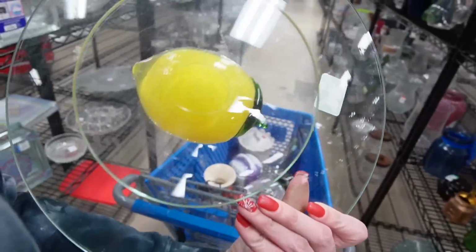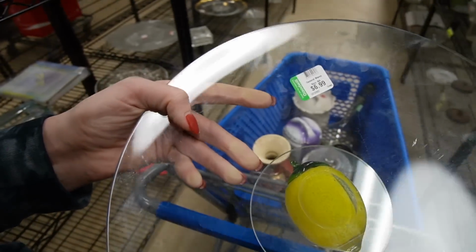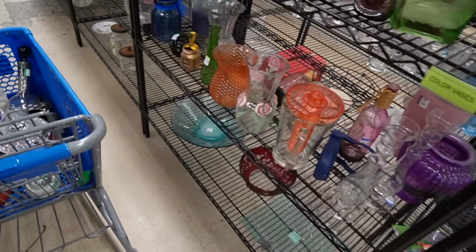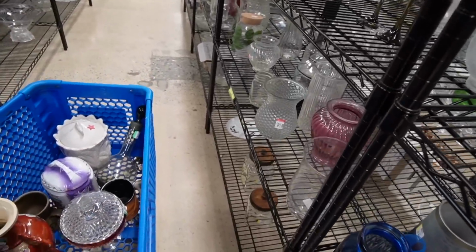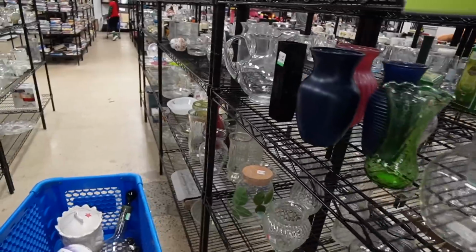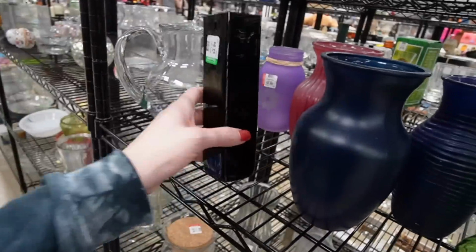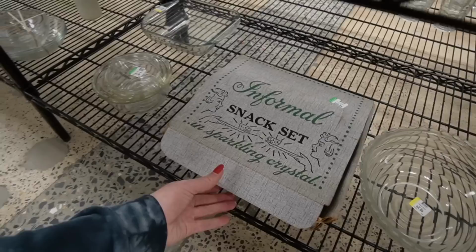Check this out. That is super cool. It is a lemon dish. Oh, I like it. Also, I wouldn't want to ship it though. I'll leave it there for someone else. I feel like the lemon would just separate from the rest of it, and that would be the end of that dish. It could go into the booth, but I don't really know if I want it taking up that much space in the booth. Black vase.